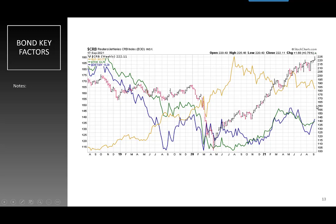Bond key factors, only gold is going down. All the rest of our key factors are going up, telling us that we're going to see higher interest rates. And that higher interest rate is going to make the yield curve more positive. That's going to be a bit helpful because there's other things going on in the economy that are not so helpful.